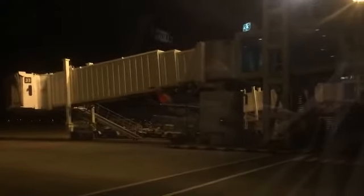Having this cool music on the bus while trying to see different planes of Philippine Airlines. The feeling was like you're trying to select which plane you want to buy. I know it's very expensive to own a plane.